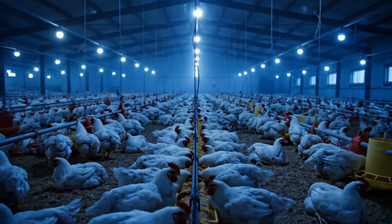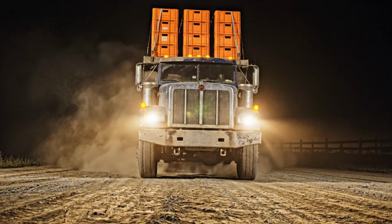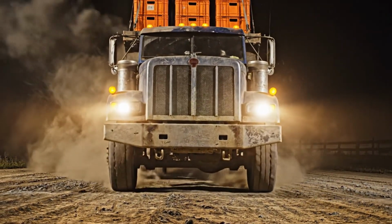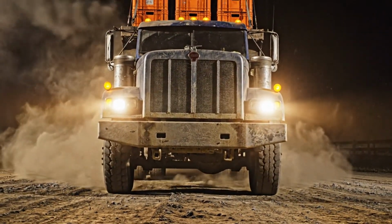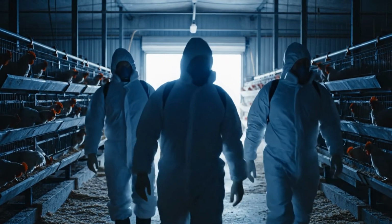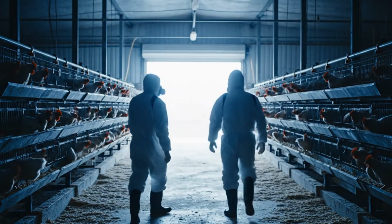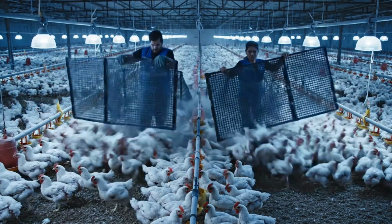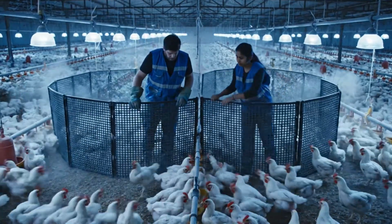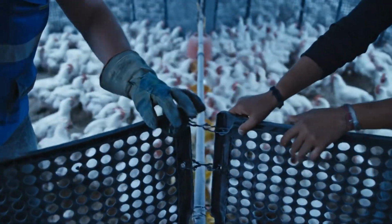Dim blue lighting is activated to calm the birds and reduce their visual acuity. A specialized transport truck carrying modular crate systems maneuvers into position at the loading bay. The professional catching crew, outfitted in biosecurity gear, enters the low-light environment, moving quietly to maintain the calm. Portable partitions are erected to compartmentalize the flock, allowing for controlled catching without causing mass panic.